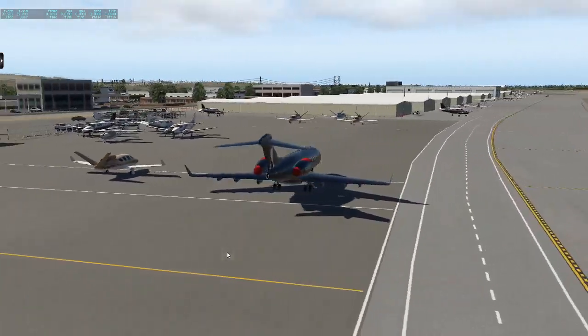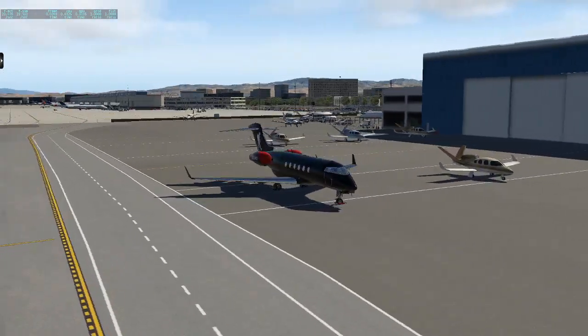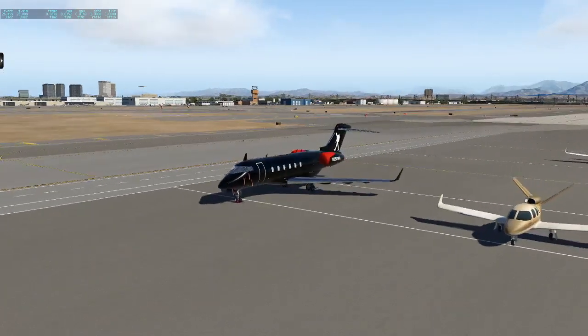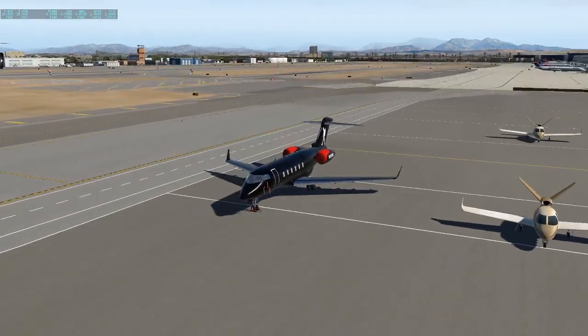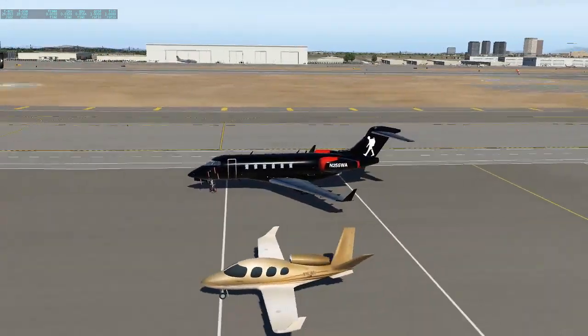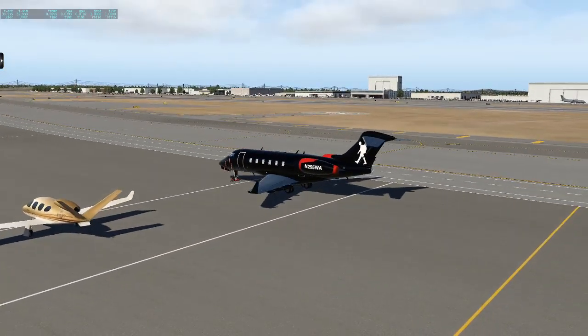So this baby is a Challenger 300. It is made by Bombardier, and it has a range of around 2,700 miles, realistically. It's advertised higher than that, but in real practice, it's closer to 2,700. It's got a service ceiling of flight level 450, 45,000 feet, and it's pretty zippy. It climbs like a rocket ship, and I love it.